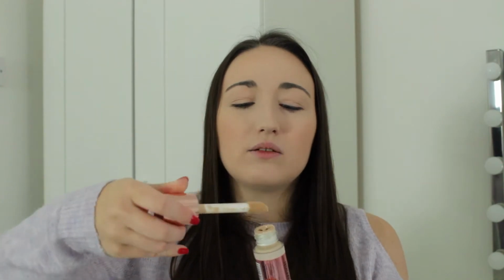This is the Revolution Makeup Conceal and Define Full Coverage Foundation in the shade F1. So this is the original one, not the new radiant one. This is the original one with the wand. That's one of the downsides of this, it's a wand, not a pump. I tend to prefer pumps, personal preference.